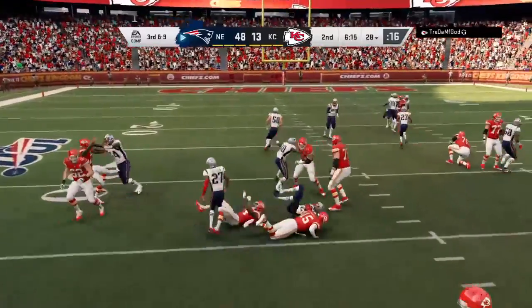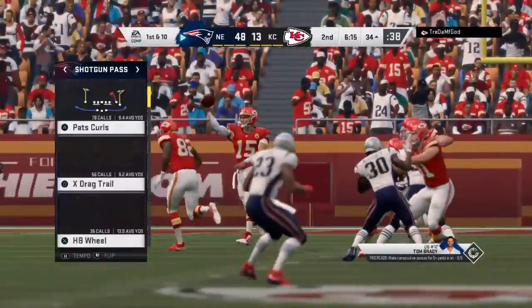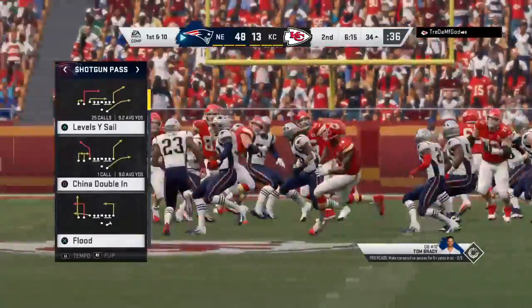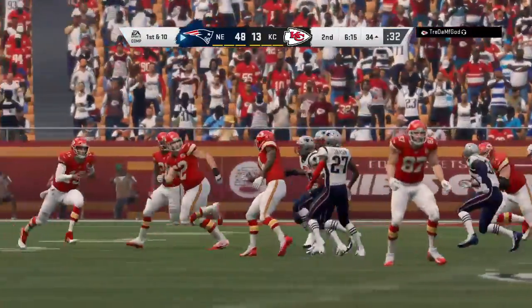And my goodness, another interception. Devin McCourty picks it off. And the return will be stopped at the 34-yard line. He was looking for Watkins that time. The number 7 usually lucky here, not for him.